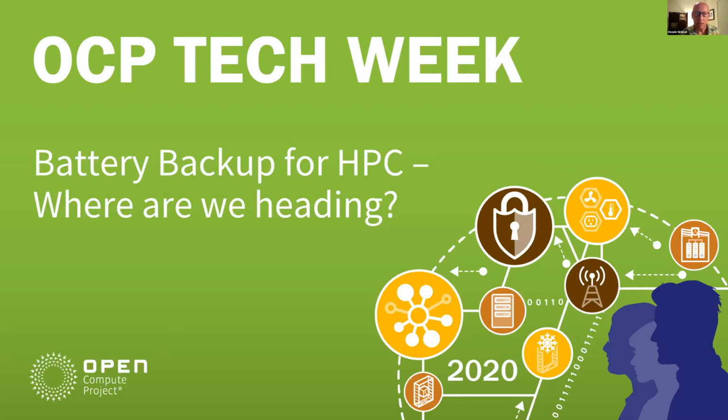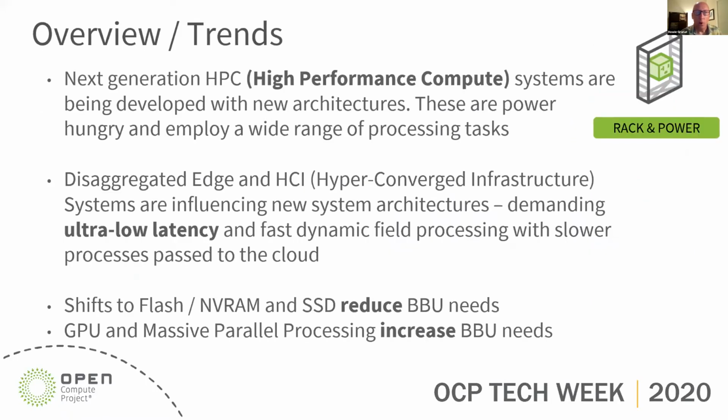And really, as I went through this presentation, putting it together, it falls into a number of different categories. So, the HPC track is also an area where it's an interesting set of information to understand and see where we've been and where we're heading. So I'm going to talk a little bit about some of the trends that we're seeing and also some of the different system solutions that are out there to really get into the battery backup space.